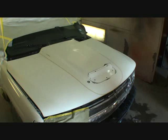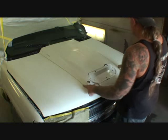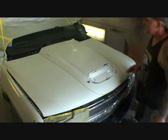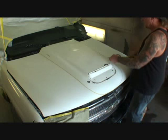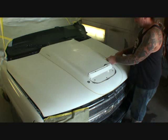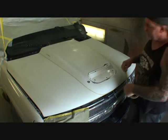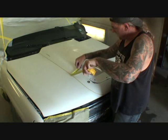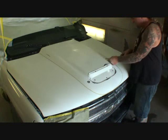Now I did notice that one thing, it looks like this side over here is a little closer than this side. So what we'll do is we're going to get a tape measure and find us a measuring point there. That's around 5.5. And that's about 5.25. So we're about 1/2 inch out over here.